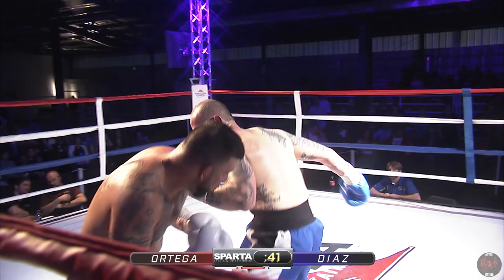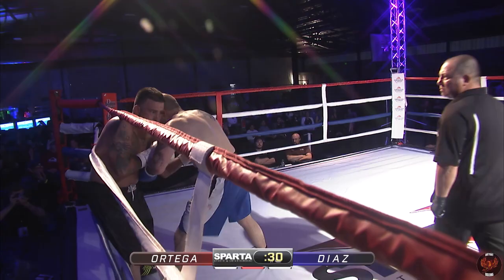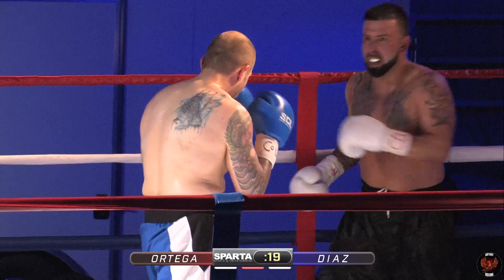Diaz doing exactly what you said, mixing his punches up and down the tree. Nice job by the A1 boxing fighter. And Ortega's got to be a little bit more careful that he doesn't get this fight stopped. He can't just sit there and absorb those punches. He's got to throw something back. And throw something back he does.